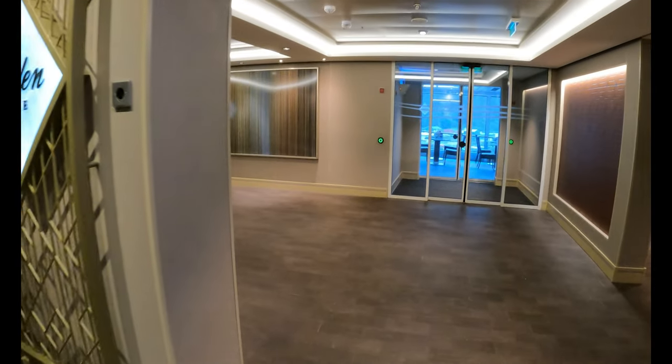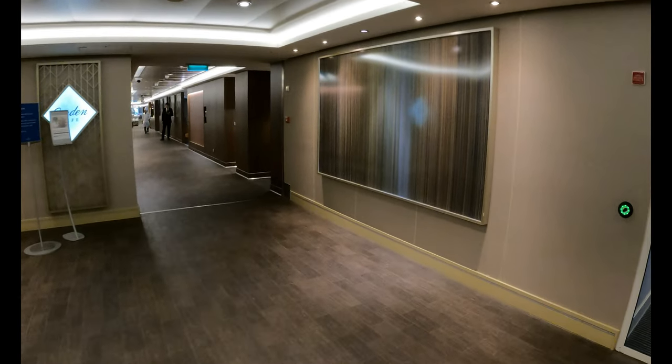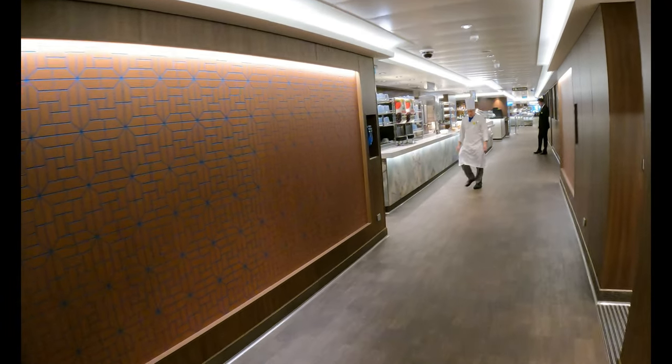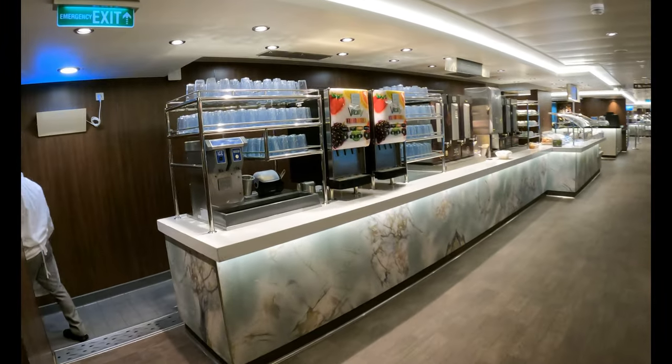Now we're moving into the Garden Cafe. This is the buffet on board Norwegian Encore. It's open for breakfast, lunch, and dinner most days. All of the hours would change depending on if there was a port or other things going on.